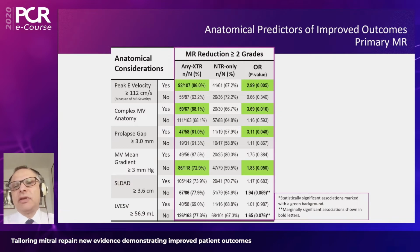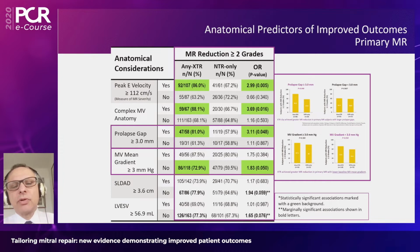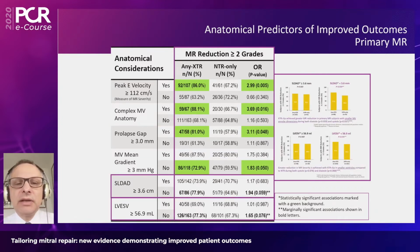When we look at the anatomical predictors of improved outcomes defined as a reduction of at least 2 grades, there was some interesting issues in primary MR, where we found that XTR was better than NTR only in patients with higher degrees of MR and complex mitral valve anatomy. In patients who had a larger prolapse gap, so again, more complex anatomy in terms of the specific localized problems of leaflet grasping, and in patients with larger anatomies, we found a little bit less significant difference, but still a tendency here.